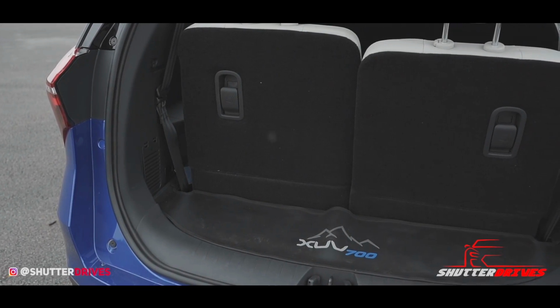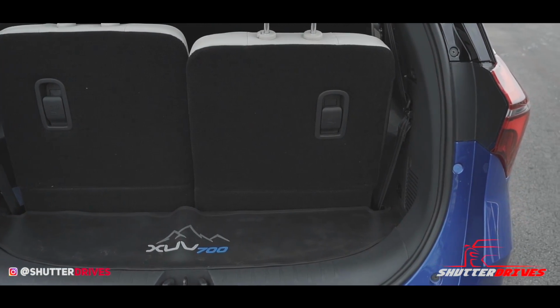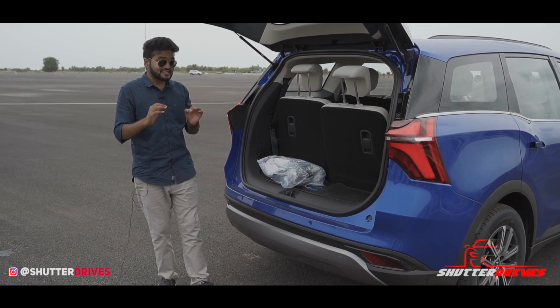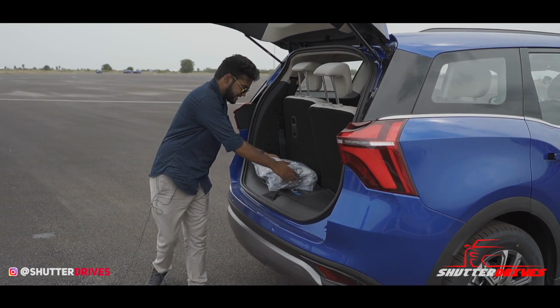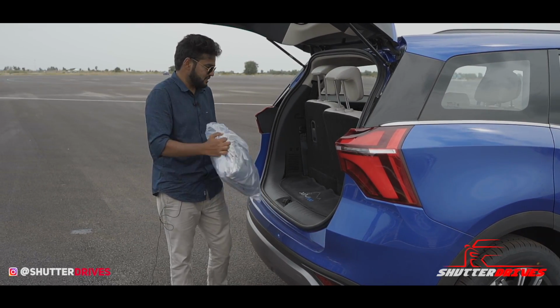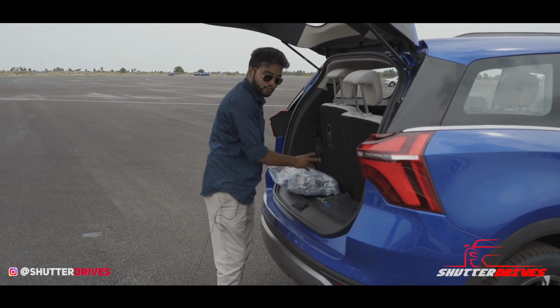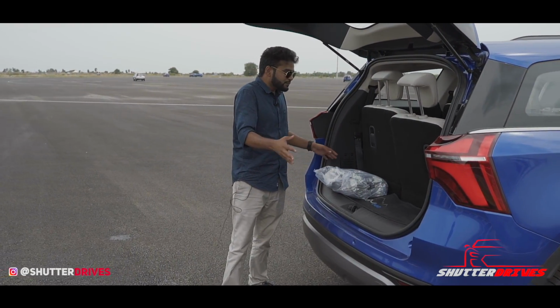Things are exactly the same here. This is a massive opportunity lost for Mahindra because Mahindra hasn't listened to the consumers at all. The boot space is absolutely nil. You can just stuff in this XUV 700's body cover, probably 2 of them if you want to have 2 covers for your car, but apart from that, nothing else. There is absolutely no space to stuff in anything.